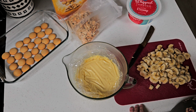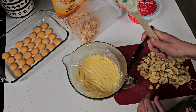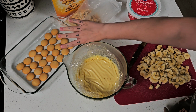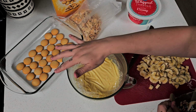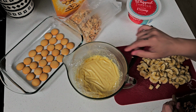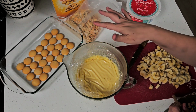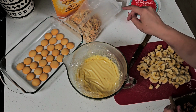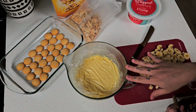I have my vanilla wafers. I just crushed them up in the bag. I put a single layer of cookies on the bottom. I know a lot of people layer it, like they'll do a layer of cookies and then pudding, and then bananas and then another layer of cookies, pudding, and bananas. I don't like to do that. I feel like it's better when it's just a single layer and then everything else is mixed together.